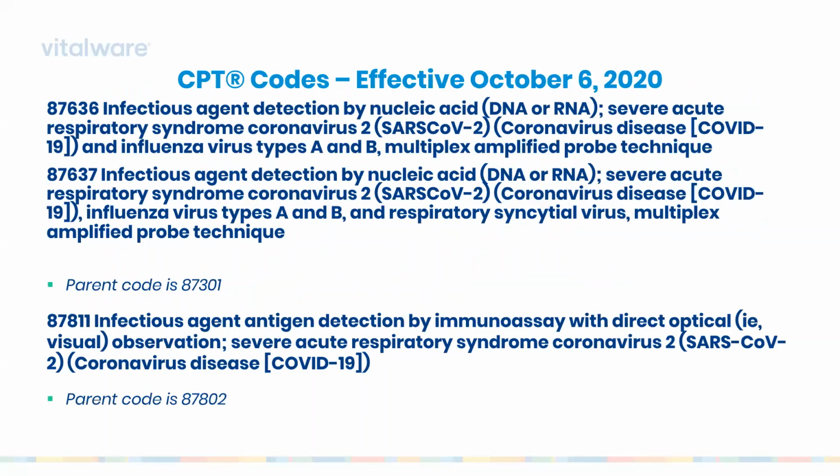All right, now, yesterday was a busy day because the AMA released some new CPT codes for the lab. We've got the 87636 and the 87637. So those are your infectious agent detection by nucleic acid. And so you've got 87636, where this is checking for COVID-19 and influenza types A and B. And then the 87637 is checking for COVID-19, influenza A and B, and RSV, because I have a very difficult time trying to pronounce the respiratory syncytial virus.